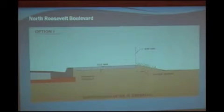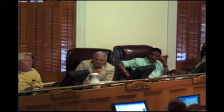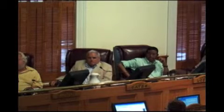Excuse me one second. Did you say 2 lanes coming into town? That's correct. With none leaving town? Pardon me? With no lanes leaving town on the boulevard? Correct. Roosevelt Boulevard north part would be 2 lanes into town, and to get out, we will provide Flagler detours and South Roosevelt Boulevard to get out.